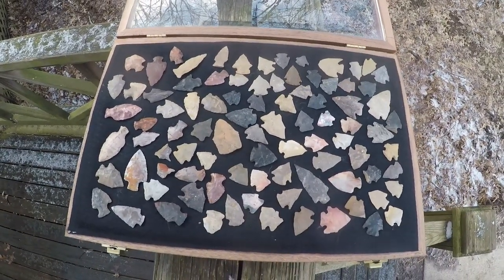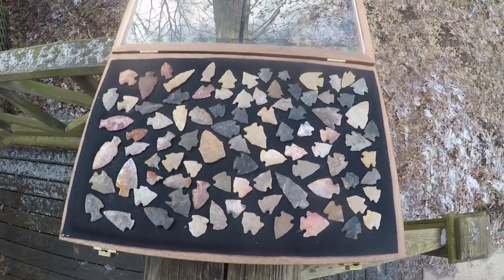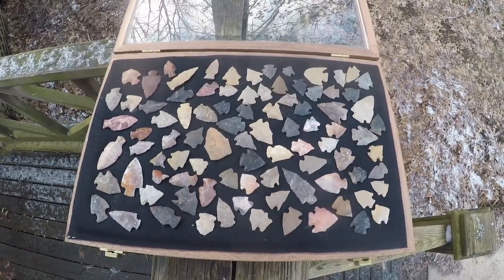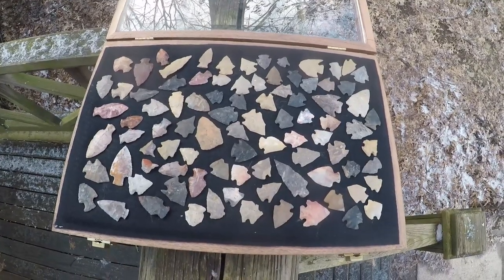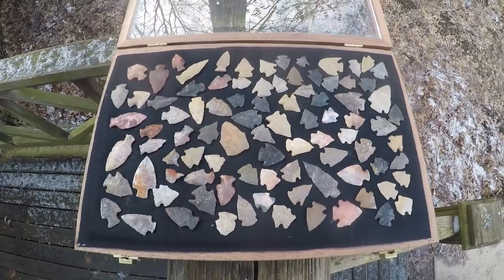I'll put Squirrel Man on here after the clips of the arrowhead pictures and stuff. He's going to go get a bath today. He's getting smelly. He rolled in something in his cage, so Squirrel Man's gonna have to get a bath, and you'll see him swimming around. Later.